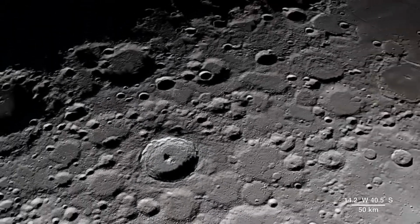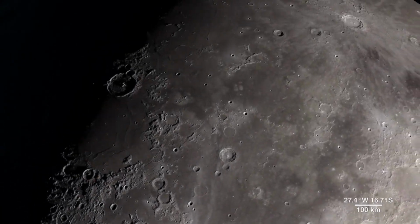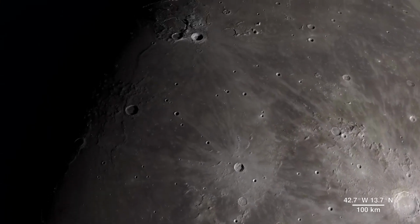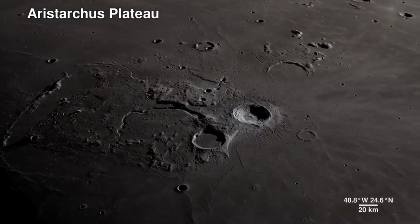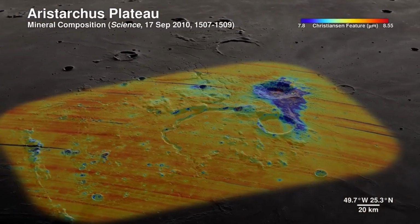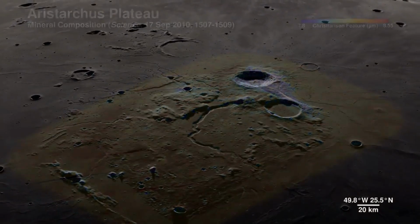Continuing across the moon's near side, we arrive in an area ripe for future exploration due to the diversity of impact and volcanic materials. It features a prominent crater so bright it's not only visible through telescopes, but also to the naked eye. Welcome to the Aristarchus Plateau. Infrared shows the mineral pyroxene seen in orange and a splash of plagioclase in blue from Aristarchus Crater.